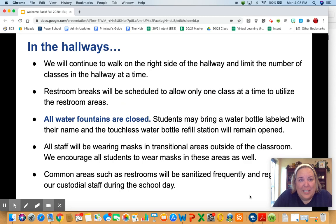So in the hallways, we'll continue to walk on the right side of the hall and we'll limit the number of classes in the hall at any one time. Restroom breaks will be scheduled to allow only one class at a time to utilize the restroom areas. And just a reminder again, all water fountains will be closed, and students are encouraged to bring water bottles from home and utilize the touchless or the refill station.